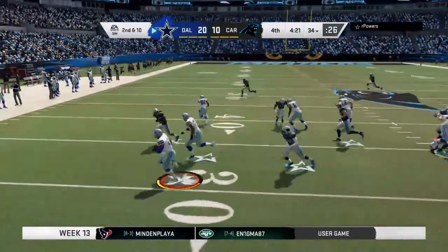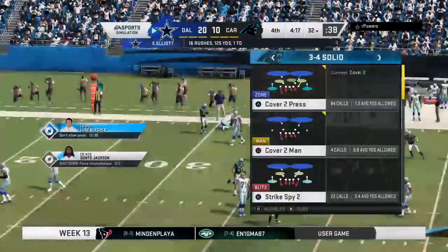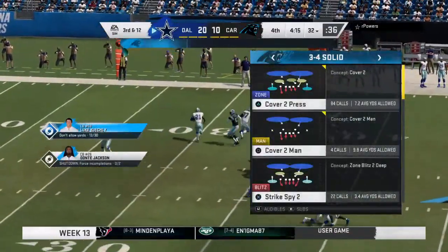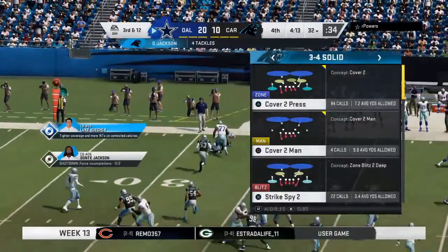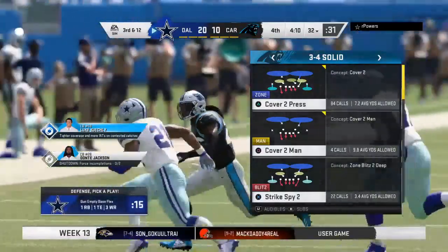They go back to Elliott. He's been busy. And he's going to have to protect the football and take his lumps here at this stage of the game as they stop him behind the line. Call it a loss of 2 on the play. And that's going to lead to a 3rd and 12.